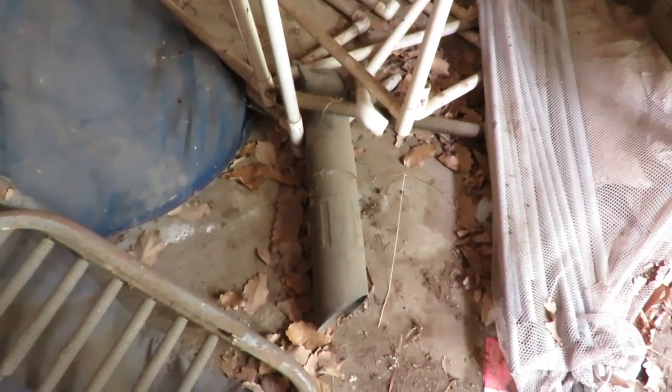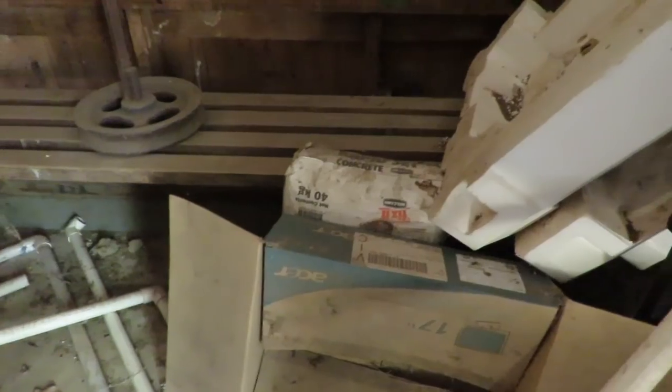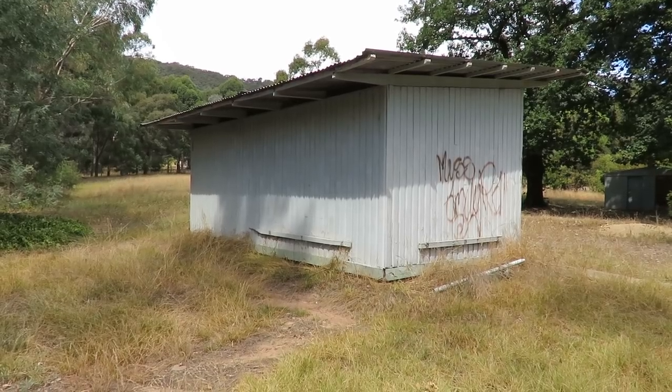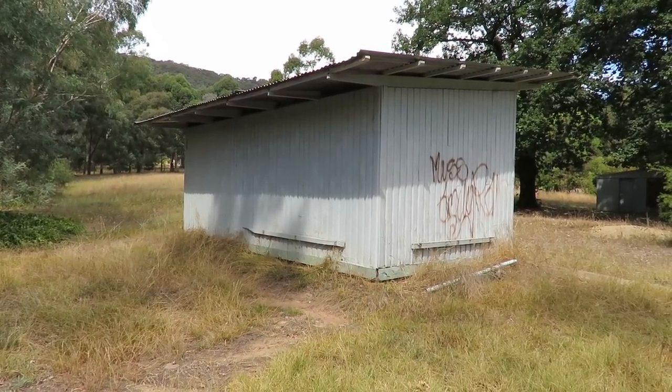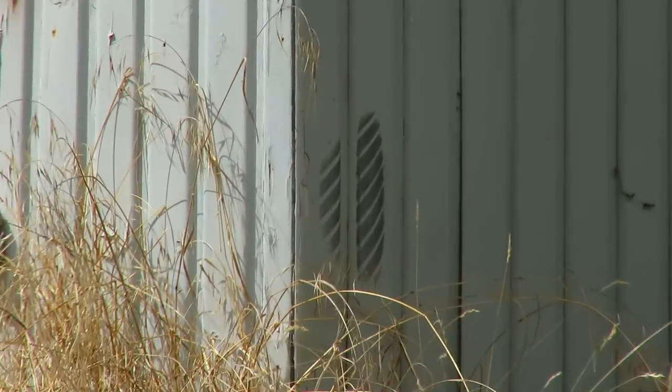Possible leaf blower remnant. Looks like a tent or something, maybe. Maybe a net for like volleyball or something. Ancient printer. Unused bag of concrete. Cricket stump. And another wasp's nest. Those pieces of horizontal wood would have been where benches would have once been. On the side of the shelter shed, there's a little tire mark. How the heck did that get there?